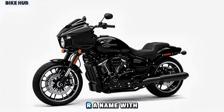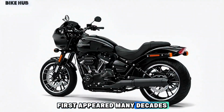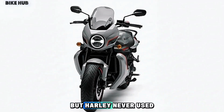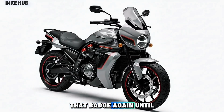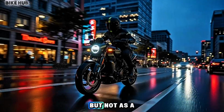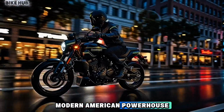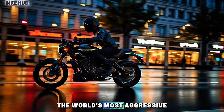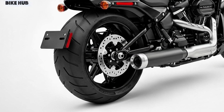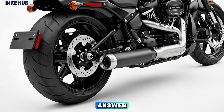History of the Model R, a name with power. The Model R name first appeared many decades ago, representing lightweight performance machines. But Harley never used that badge again, until now. In 2026, the Model R is reborn, but not as a small classic. It returns as a modern American powerhouse designed to compete with the world's most aggressive power cruisers, naked bikes, and sport touring machines. Harley knows the future is competitive, and the Model R is their answer.